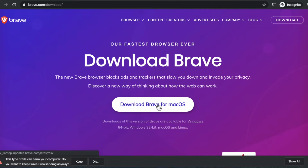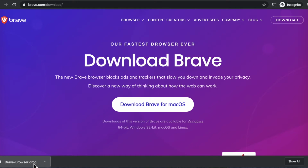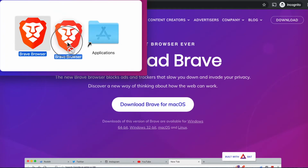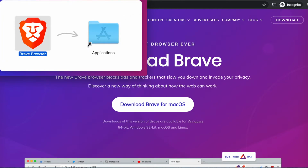So all you have to do is go to brave.com and then hit the download Brave button. All right, now open up that DMG file. Now you can drag it to your applications. Once it is dragged, you can close that Brave browser.dmg file. All right, now open up applications and you should see Brave browser.